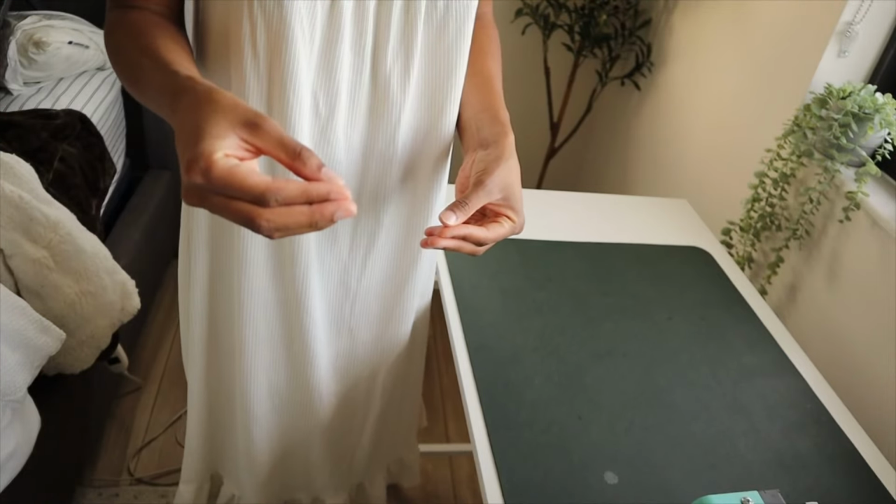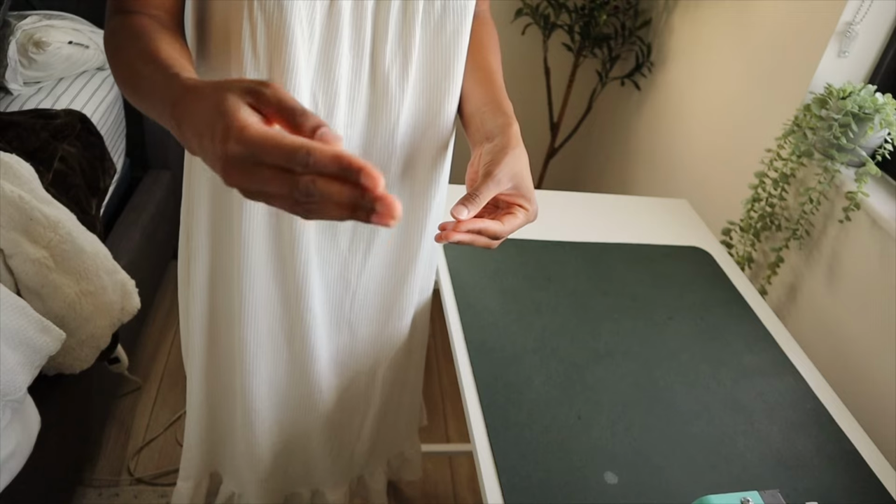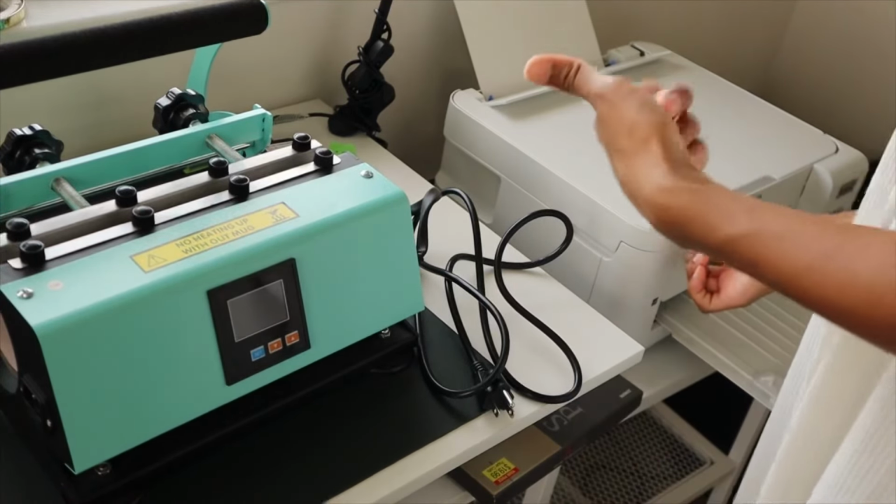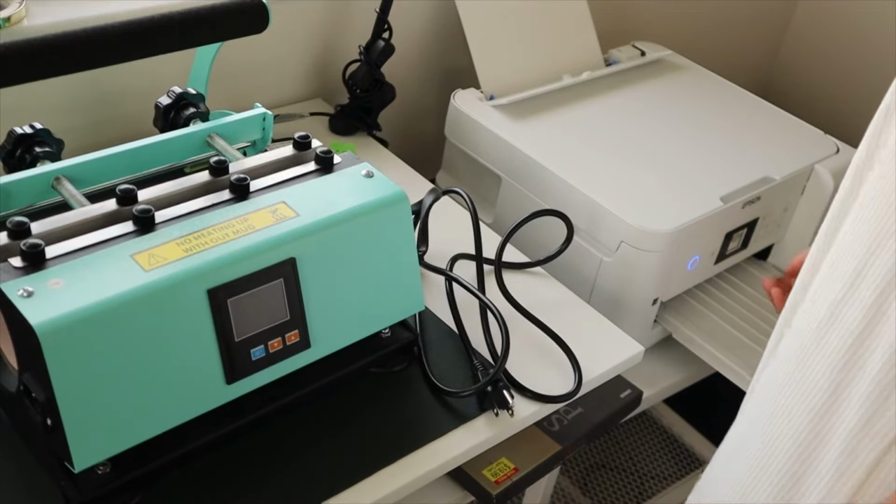Stupid HP. That's one brand I will not promote, period. I recommend the heat press, though, and the printer. Epson is the best you could ever have. Yes.